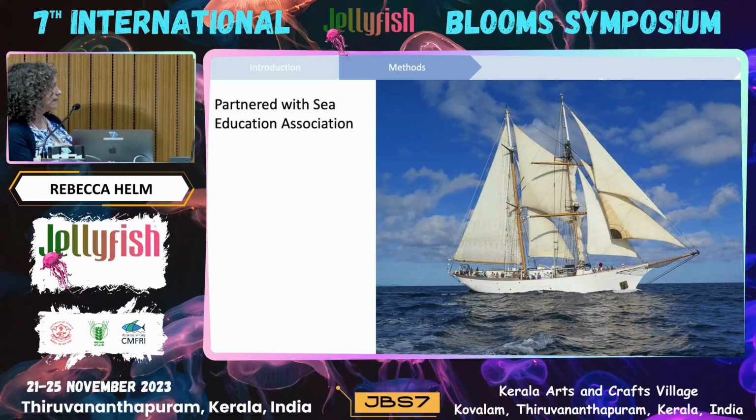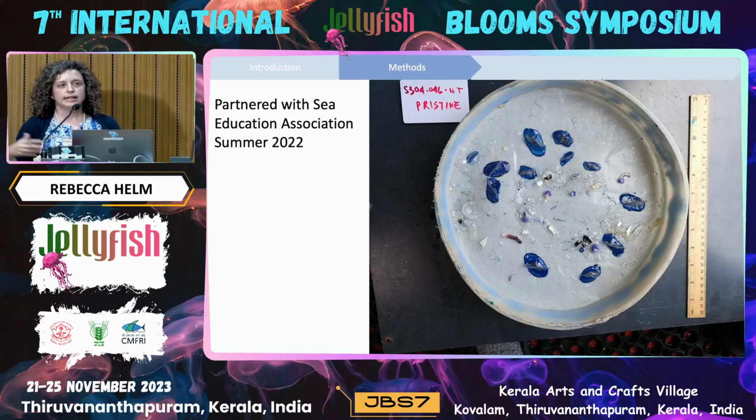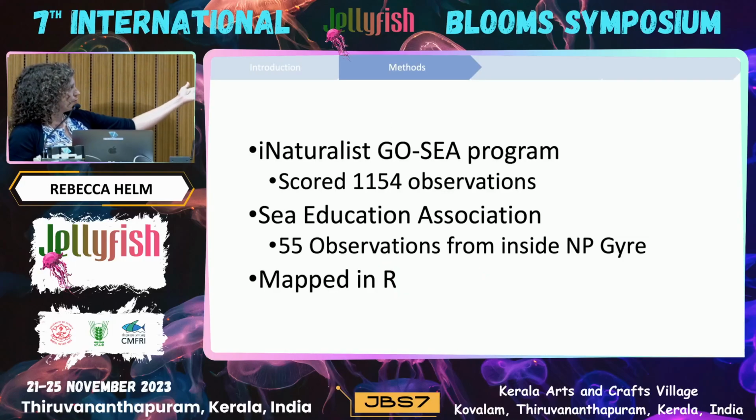And one of those data collection efforts I'm going to show to you is from Sea Education Association. So this is an educational institution. They took Neuston net data for us, and they oriented all the little Velella facing up, and then we can use this to gather left-right-handed symmetry in gyres in addition to on the coast. So in total, I'm going to be sharing with you over 1,000 observations from iNaturalist today. Now, this took an army of undergrads many, many hundreds of hours, so we're actually transitioning to a slightly different method in the future I'll tell you about, but that's what we have today. I'll also be sharing 55 observations from the Sea Education Association, and these were all mapped in the software package R.